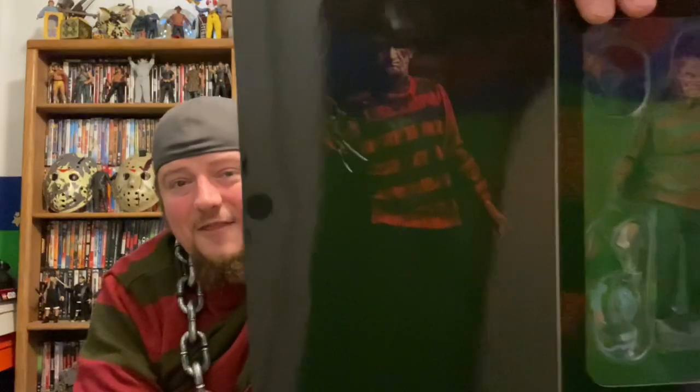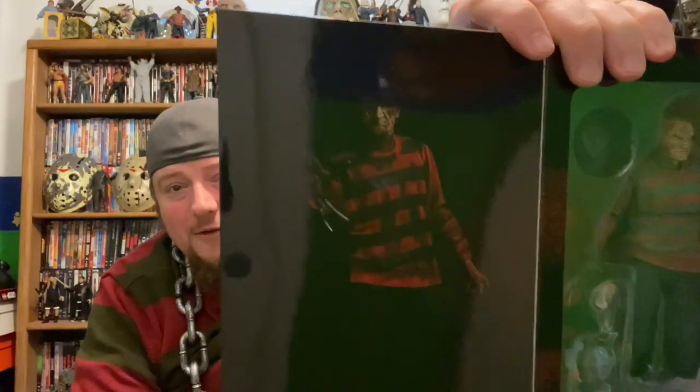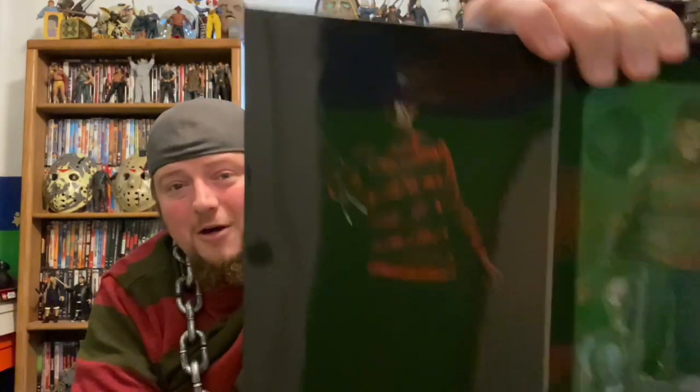As you know, when we come into these figures, I like to check out the box and the art on the side. I think that picture of Freddy for this figure looks awesome. It looks so realistic. It looks like it actually could be a picture of Robert all dressed up in the Freddy garb. It looks awesome. And there's the goods that I will be digging into today.